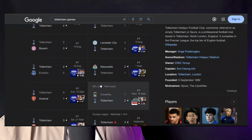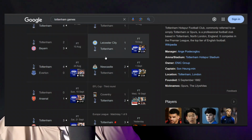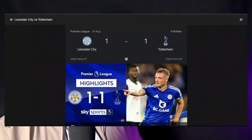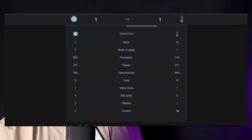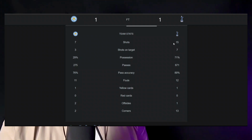All right, so let's see how Spurs' performance has been since the kick-off of the season. So if we look at here, right? That's where the league kicked off. Right, so Spurs versus Leicester. Let's have a quick look at the stats. So it looks like they have also been very consistent in taking a lot of shots. Corners is also looking good. And I'm basically looking at the stats which I want to use when placing a bet on this match.